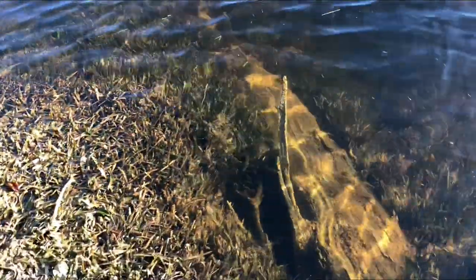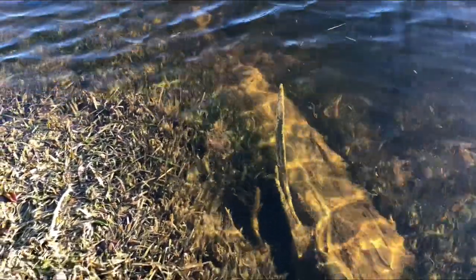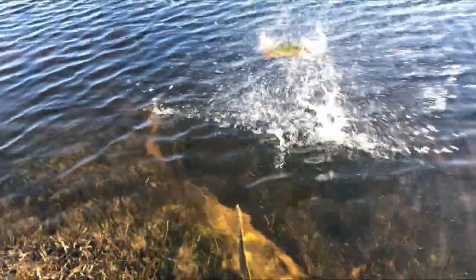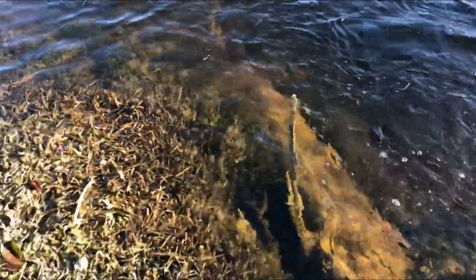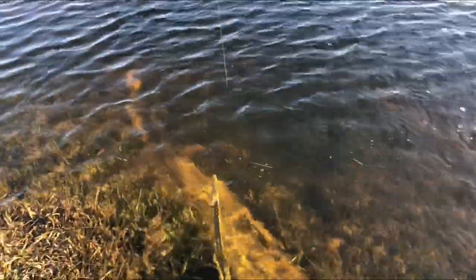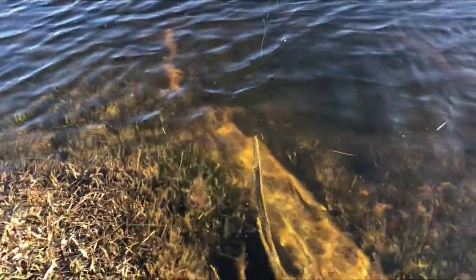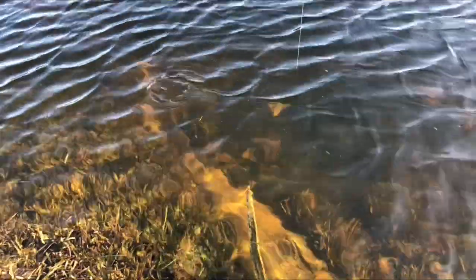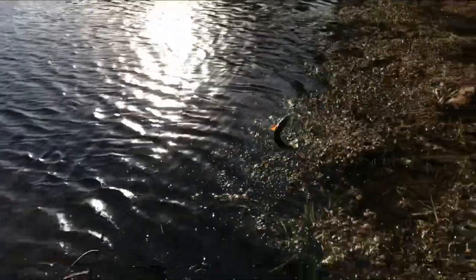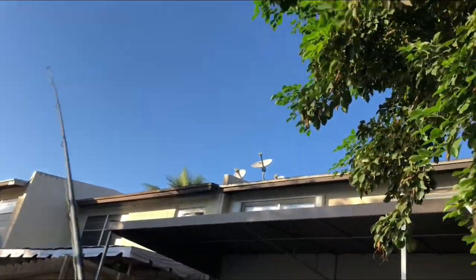I don't know if you can see this, but there's two peacock bass right here, and I'm about to drop that one right there at them. Yep. Oh. He's seen it out of the water. Let's see if we can get it again. Yep. Oh. That hooks it. And I caught a tree.